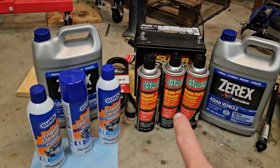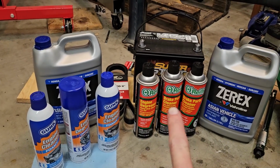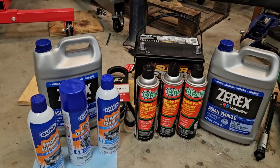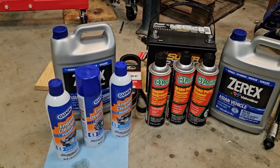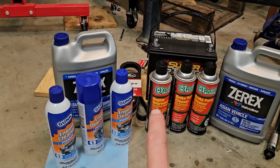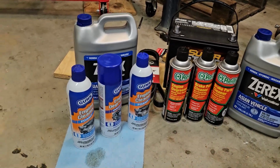Of course, brake parts cleaner. You never can have enough. They only need 3 cans. I bought 2. I figured someone might have an emergency and need one, so I'll go back. They're going to send me a $5 coupon, so I'll go back and get a couple more later. Engine degreaser, basically brake clean in my head.